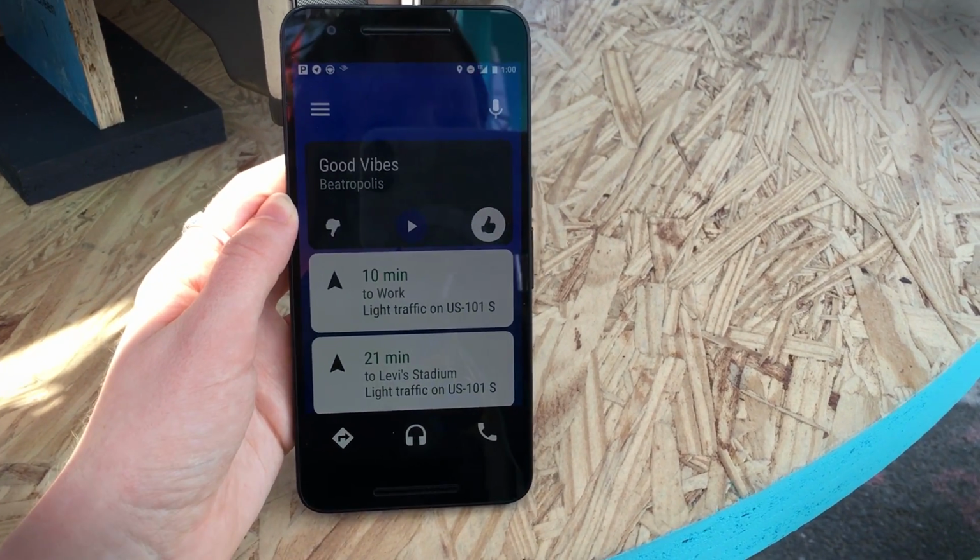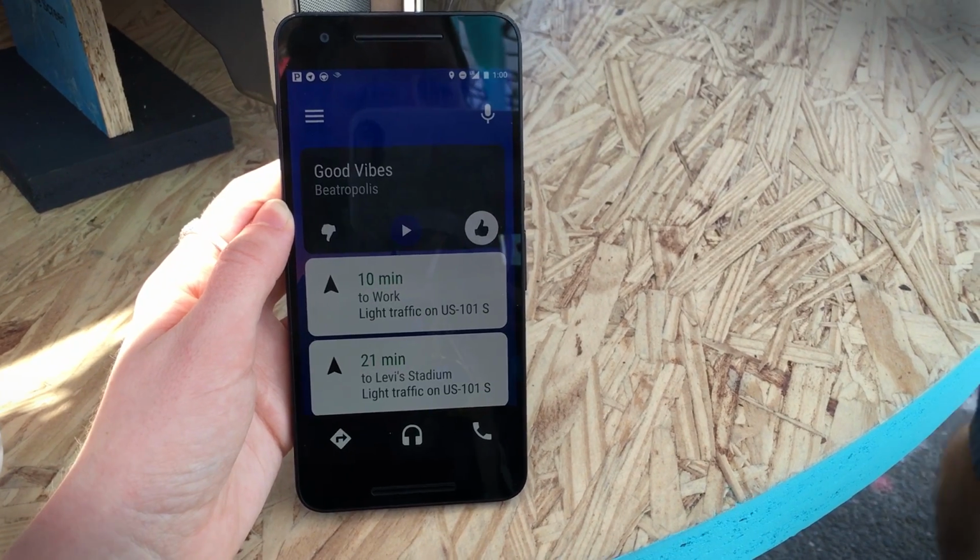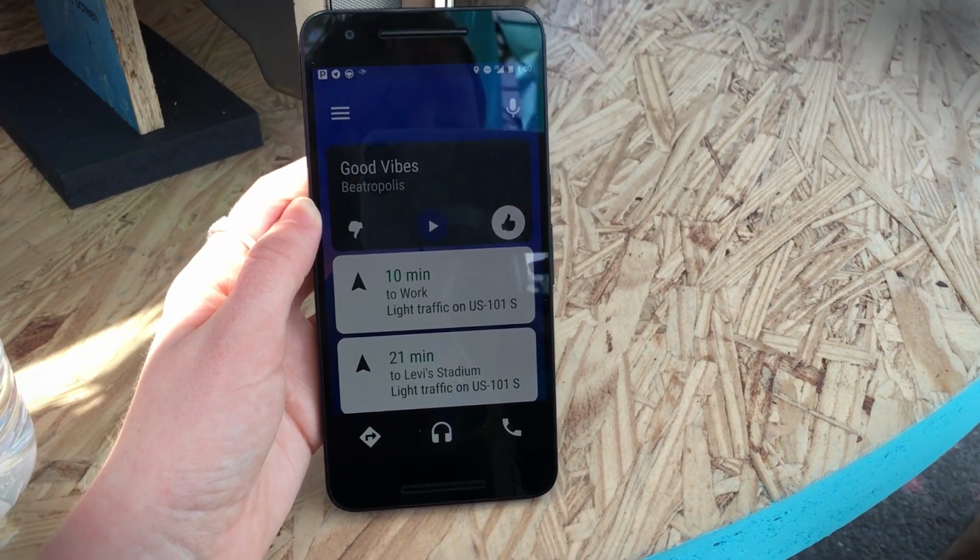So pretty soon you'll be able to download Android Auto and have Android Auto in your car, no matter how old of a rust bucket it is.